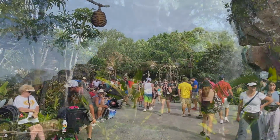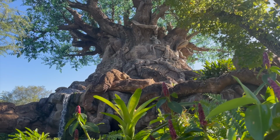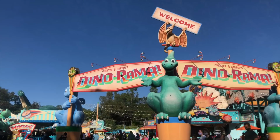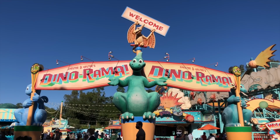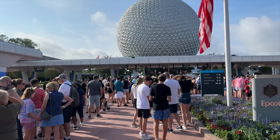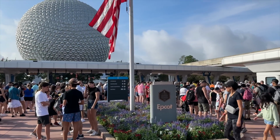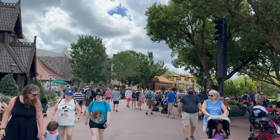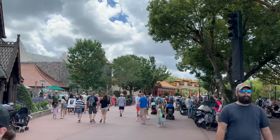Anyone who's got a park ticket with park hopper capabilities or an annual pass will be able to visit another theme park at any time of day during park hours instead of having to wait to park hop until after 2 p.m. The 2 p.m. park hopping rule was originally put in place thanks to the Park Pass reservation system, but since park reservations are also going away for most guests on January 9th, there's really no need for those park hopper restrictions anymore.